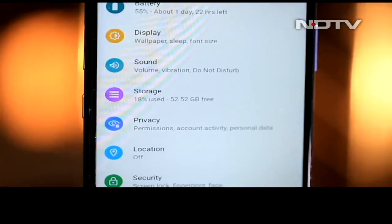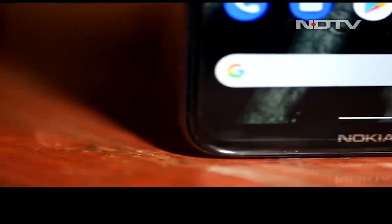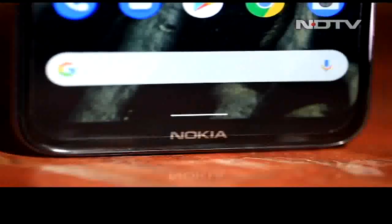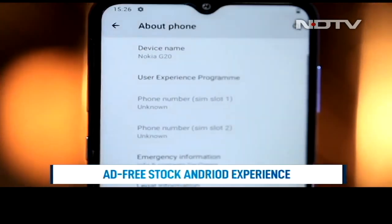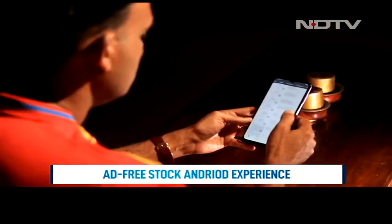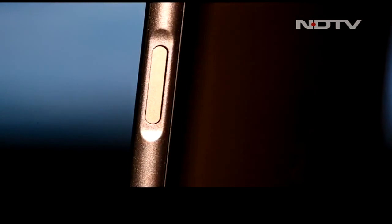The ad-free stock Android software experience and guaranteed software updates are the key selling factors of Nokia G20. The phone runs on stock Android 11 with no unwanted bloatware. The clean UI and no spams and ads make for an excellent user experience. HMD has also promised to offer 3 years of monthly security updates to the Nokia G20.